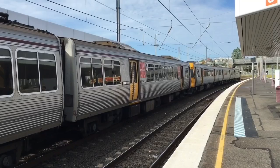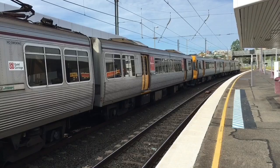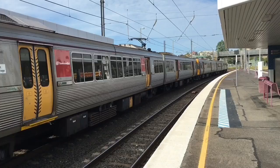The Brisbane City and Ipswich with Rosewood Connection. Train stopping all stations will arrive on platform 3 in approximately 2 minutes. Please wait behind the yellow safety line until the train has stopped.